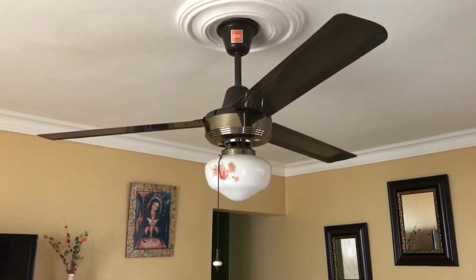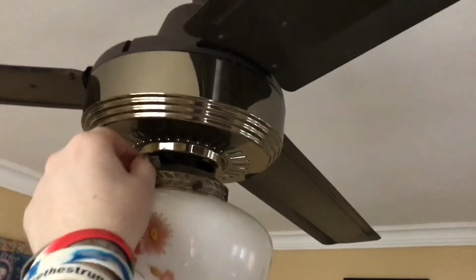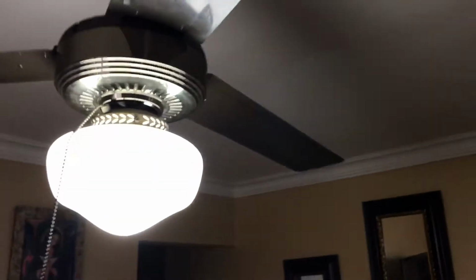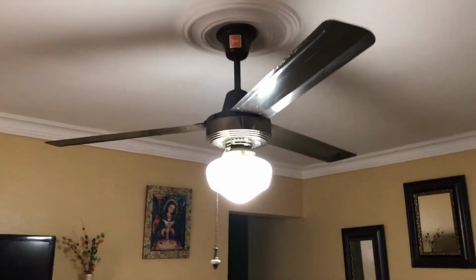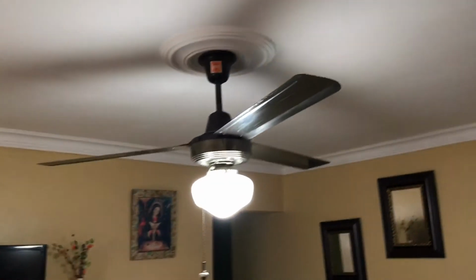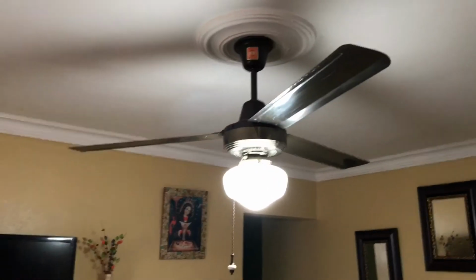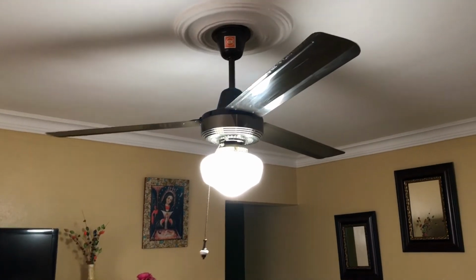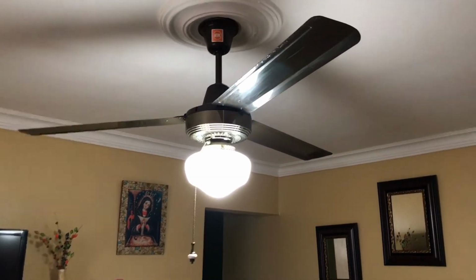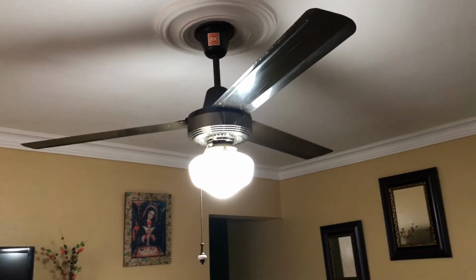Alright, let's put the Schoolhouse Globe back on this one. Now let's see how well the LED does with the Schoolhouse Globe on it. It's a pretty good job lighting up the room. This would be a lot better for my grandparents, especially since my grandmother has one eye. So now I think that's the third one down, or no, it's the fourth one down. Now on to the fifth one.